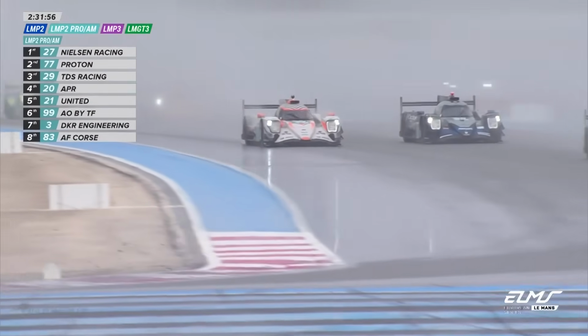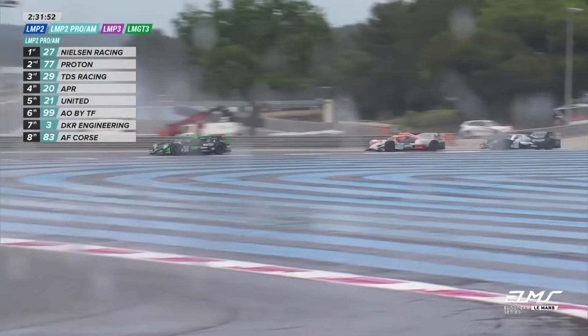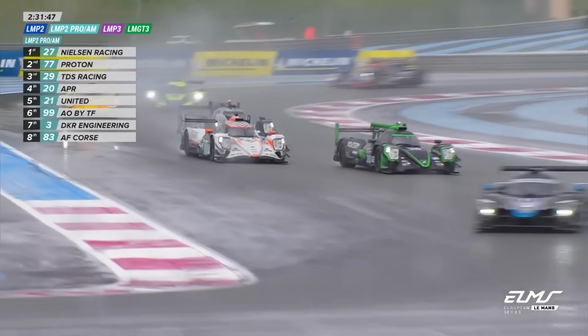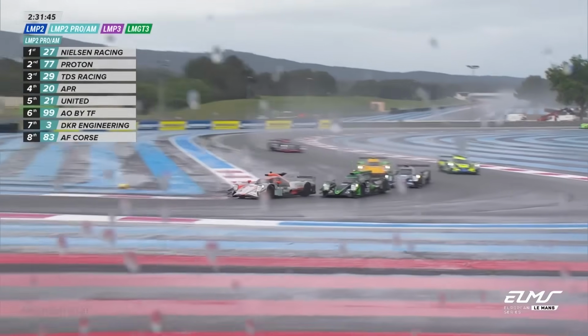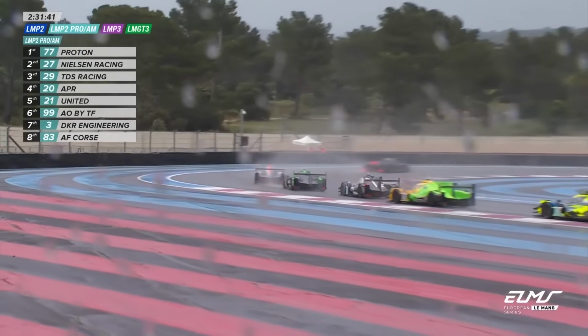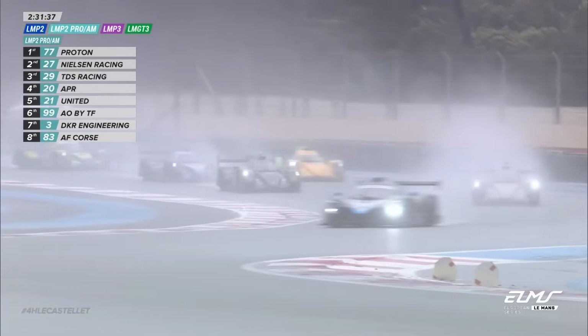This is the battle for the lead in LMP2 Pro, and it's gone the way of Giorgio Roda. Actually, it's not Roda anymore, is it? It's Rennie Binder now aboard the car. Goes past Sergio Sette Camara in the Nielsen Racing 27 car. The 30 didn't see him there. He was about to turn in, and Rennie Binder just threw it up the inside there. Unfortunately, the 30 just saw him at the last second out of the corner of his eye.